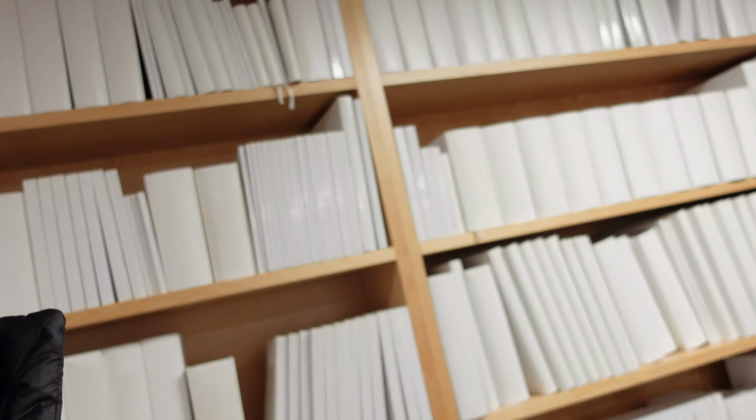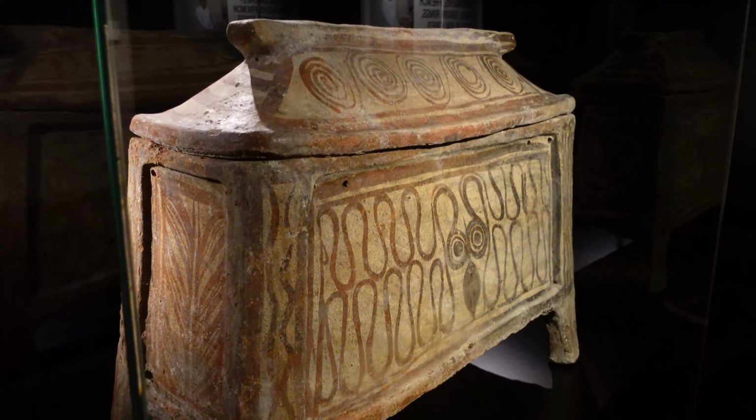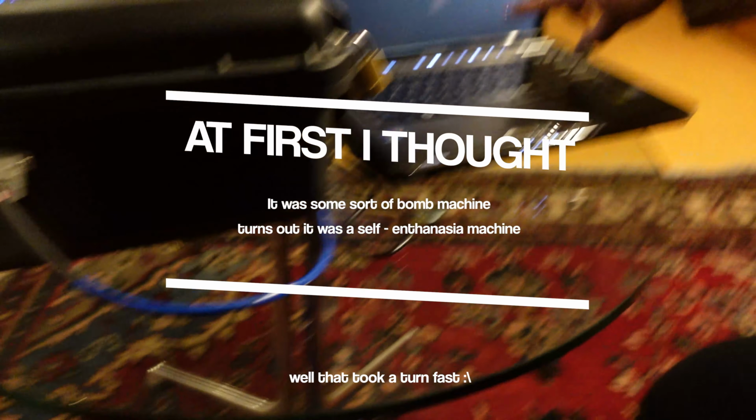Currently in a library that's just full of blank books, as you can see here. So just blank books. Oh, okay. Oh, I can see that.